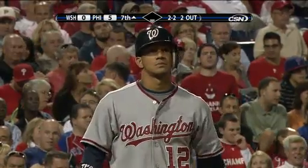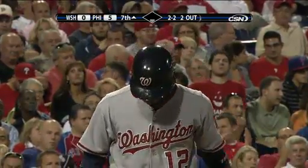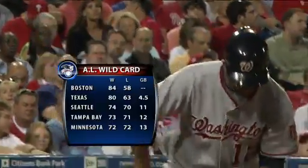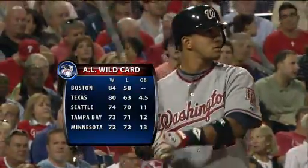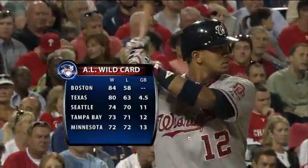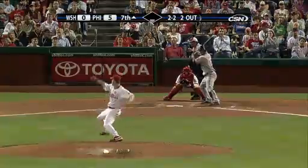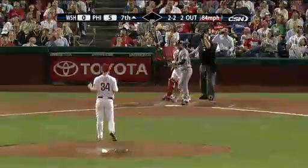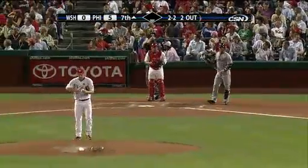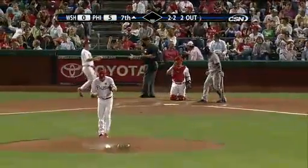Here's the American League wild card and the way it looks coming into play tonight. Red Sox lead the Rangers by 4.5. Boy, Texas is good this year. Gonzalez pops it up foul. And it remains 2-2.